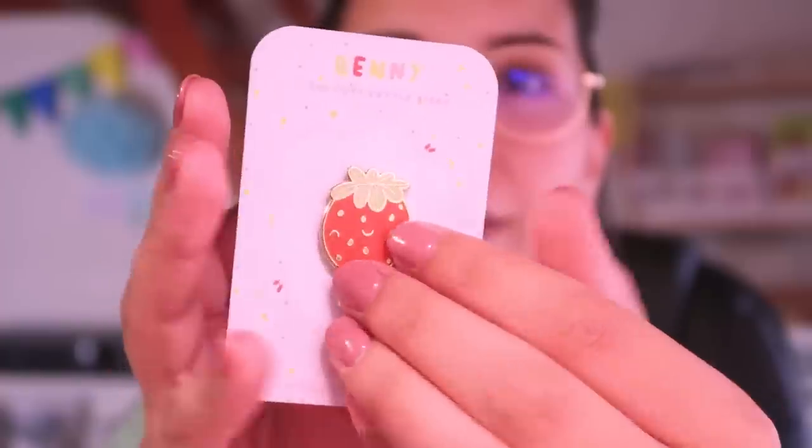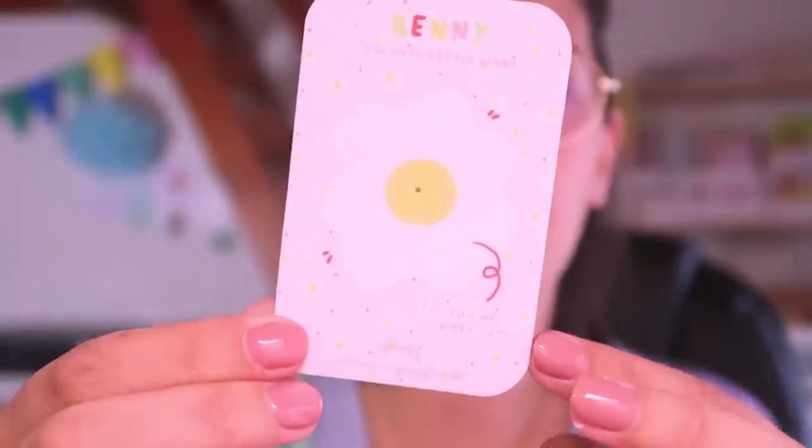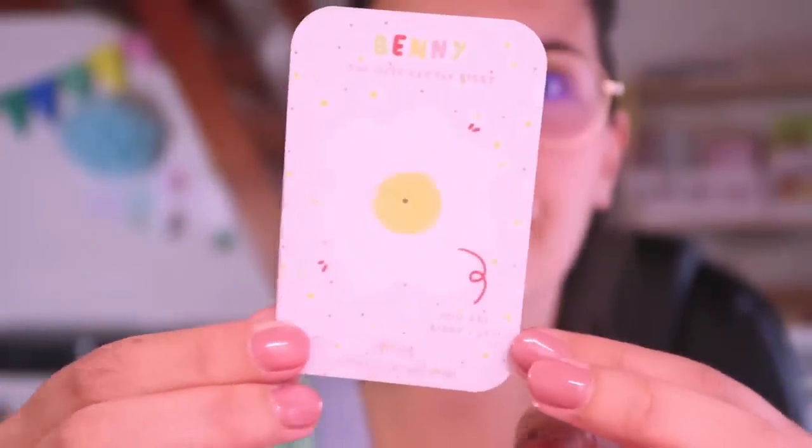And if you take out the pin, it's a flower, so maybe you can cut it up and put it in your planner or something like that. So yeah, I'm really happy with it, and I can't wait for them to arrive and for me to mount them and see them all together. It'll be so fun. I'm so happy with it.